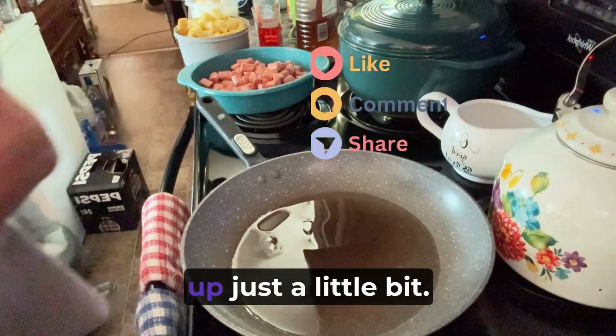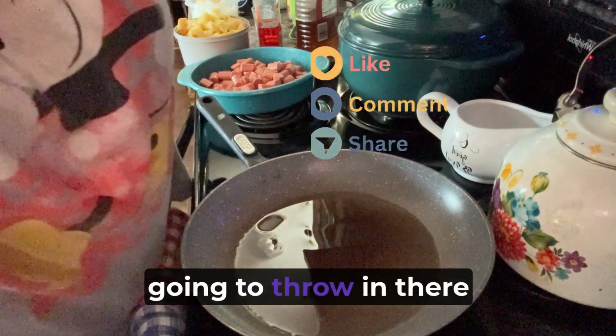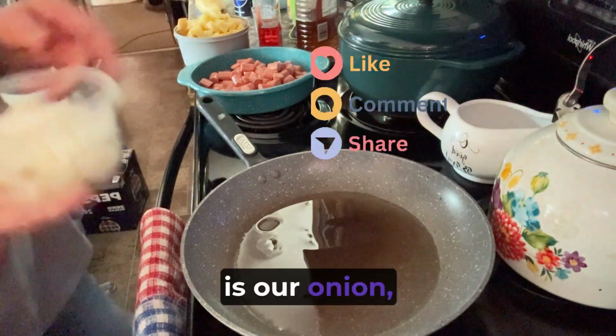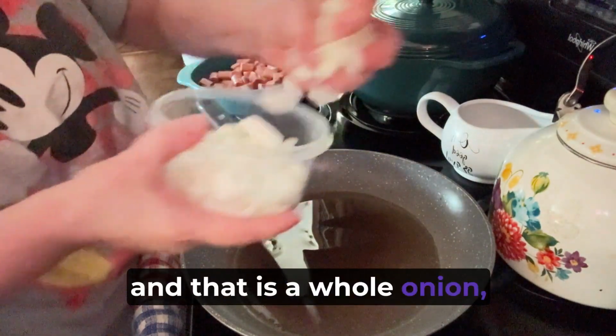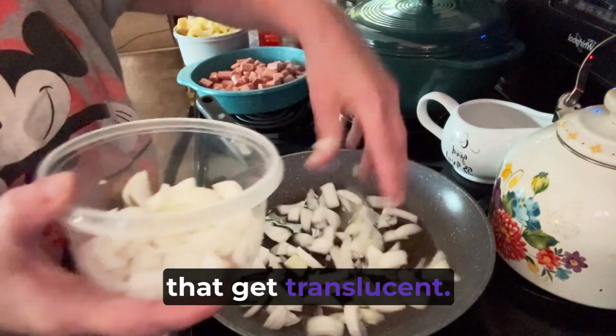So we're going to let that heat up just a little bit. And the first thing that we're going to throw in there is our onion. And that is a whole onion. And we're going to let that get translucent.